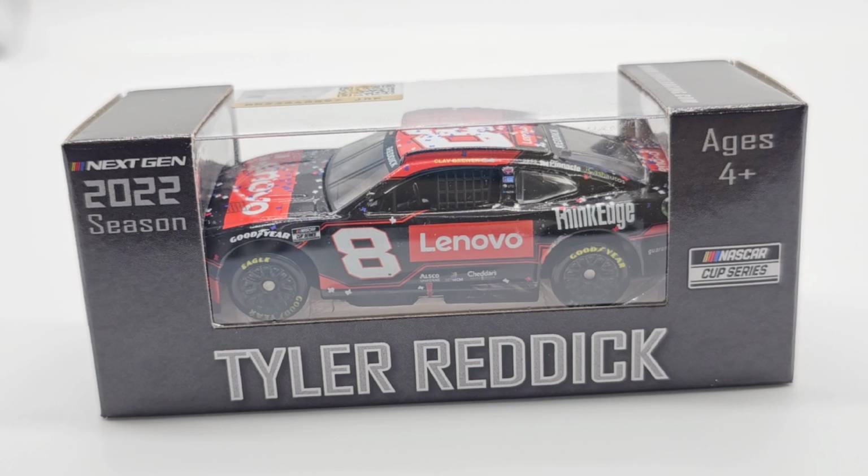Now we just reviewed a number 8 Lenovo car, but it was for Kyle Busch, not Tyler Reddick. I would do a side-by-side comparison, but I'm too lazy, so I will leave that to OBB because he's really good at those. He always tries to compare the diecast, even if they're not super similar, and I respect that. That's a lot of work just to dig out a diecast from however many years ago. Mine was literally a couple weeks ago. I could roll over to my drawer right here and pull it out, but I'm too lazy, so I'm not going to do that.